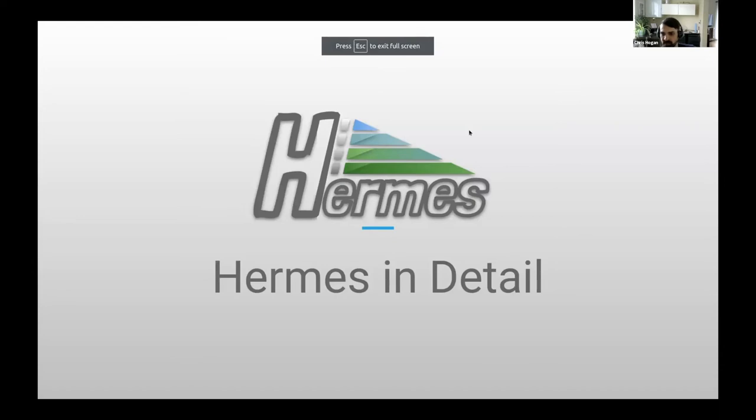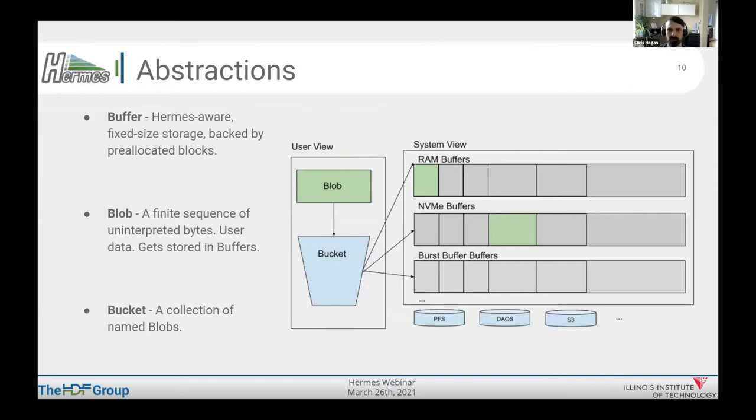All right, as Anthony said, my name is Chris Hogan. I'm a Hermes developer working at the HDF Group. I'm going to talk a little bit about some of the abstractions that we have in Hermes, walk through an API example with you, and then talk about the high-level architecture. So let's start with some basic abstractions. Here I'm going to describe three abstractions: the buffer, the blob, and the bucket.